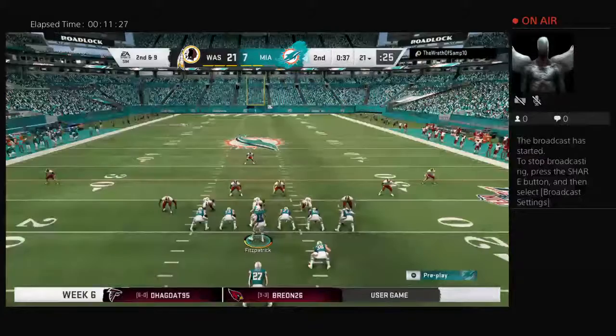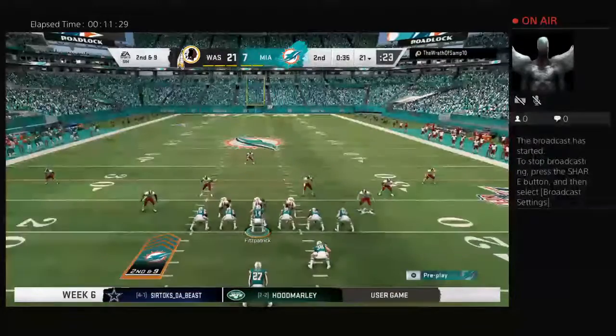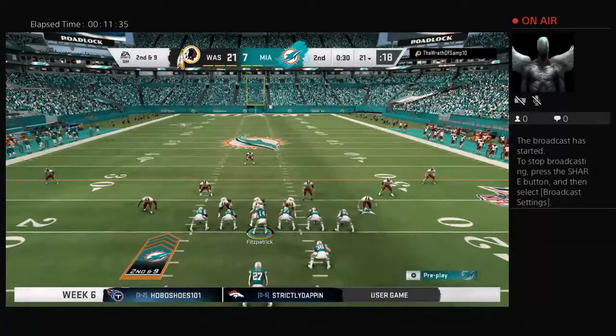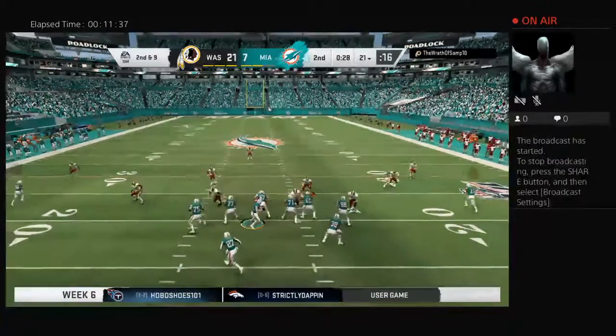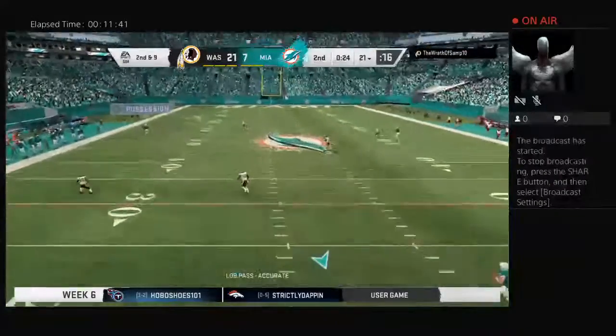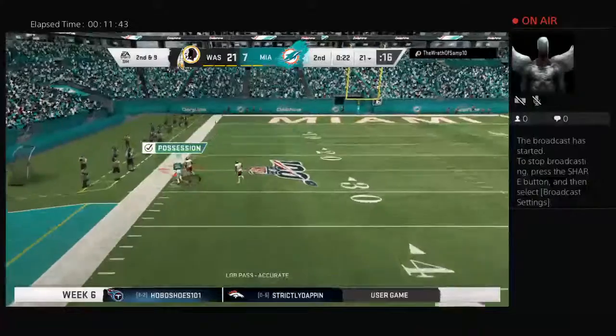They tried a quick hitter inside, but that one was swallowed up, because what they're hoping is those big defensive linemen will take the bait and move laterally and open up a crease that they can run through. Didn't happen on that play. On 2nd and 9, Fitzpatrick. He's going deep for Brown.